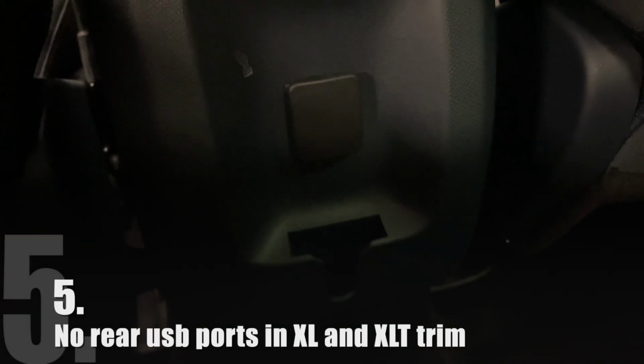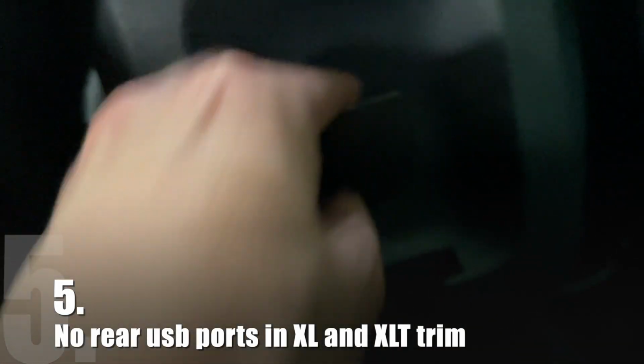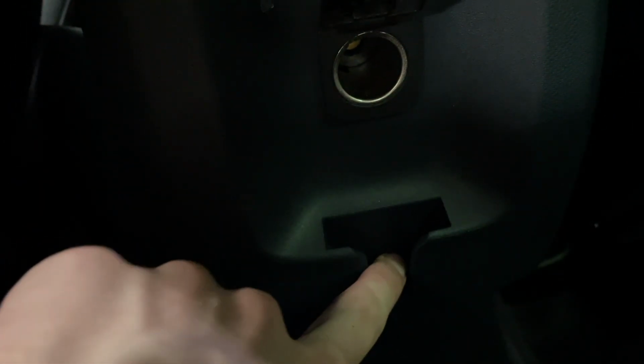This is kind of a trivial thing to some people, but it's kind of a big deal for me that rear seat passengers have no USB connections. There is no way to charge other than your standard 12-volt cigarette lighter plug, which, I mean, it's 2023. These things need to be addressed.